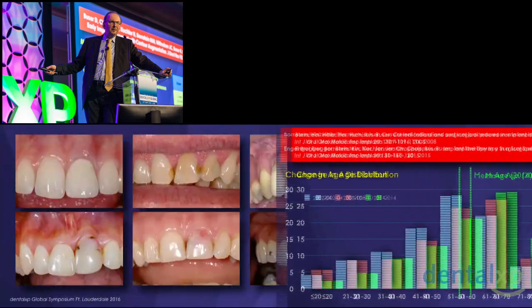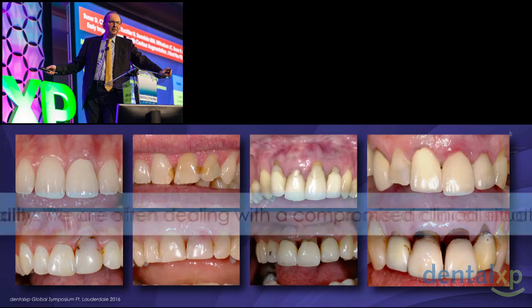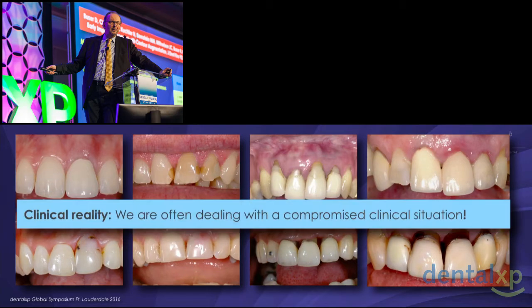The consequence is that when you treat patients, you're going to see more often patients with a medical and a dental compromised situation. These are not the young chickens where you see single tooth, traumatic tooth loss, and the rest is perfect. This is just not the reality in private office. The reality is that they are periodontally compromised, they have old fillings, whatever you see, and I think that is what we should really stick to. So this is one of the clinical realities, that we are dealing with compromised clinical situations.